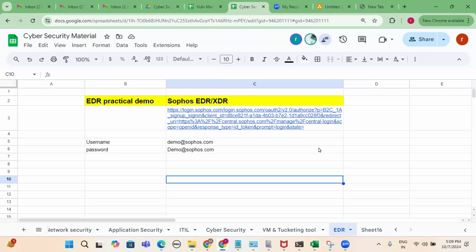McAfee, Symantec, Resolution One Security, Carbon Black, ESET, Checkpoint, Palo Alto. All these are in the different quadrants: challengers, niche players, and the visionary part as well.